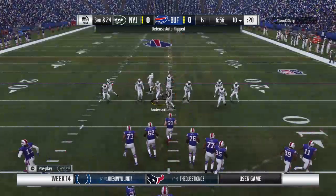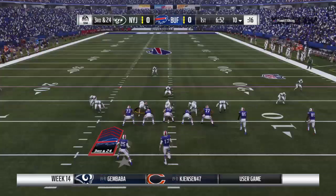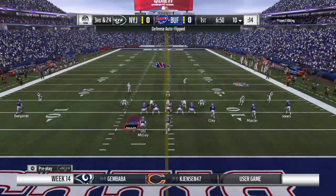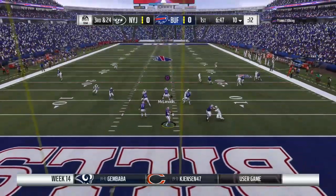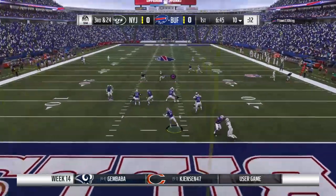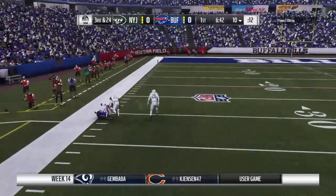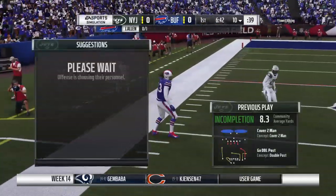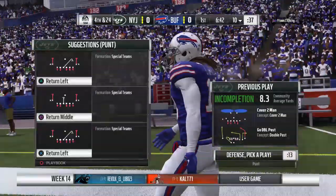I don't think this is the script they had in mind for their opening drive. This is 3rd and long. No, check, Patriot! So the shotgun snap to Allen. Going deep for Benjamin. And that one incomplete. Had some position but couldn't hold on, and it brings up 4th down.